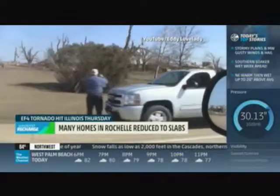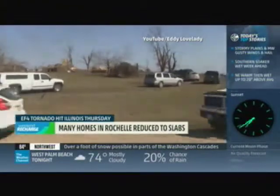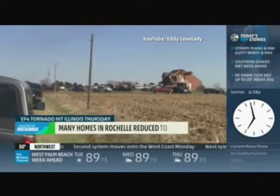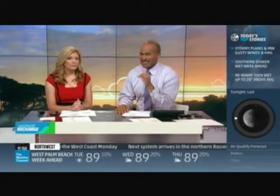But look at those trees. They're like splinters, no leaves. Where are the homes? I mean, they're down to the slabs. You can barely even see the grass on some of those yards there. I mean, it looks like just a bomb went through there. And even the leaves on the trees are missing. There is nothing to be seen for miles in the area. And that's what happens, again, EF4 tornado, 200-mile-per-hour winds with this system doing that type of damage.